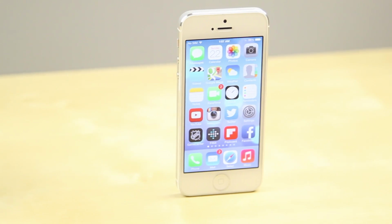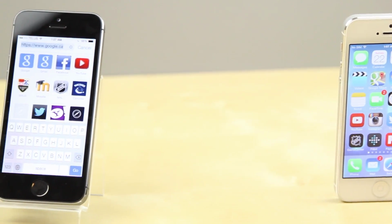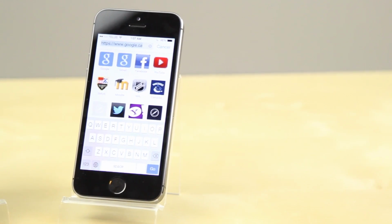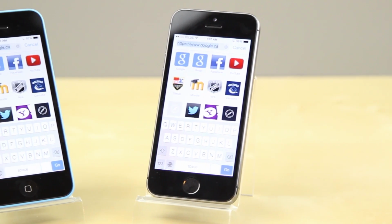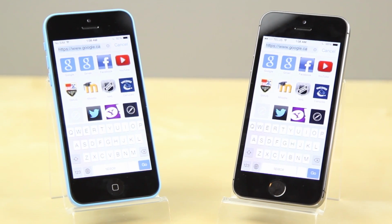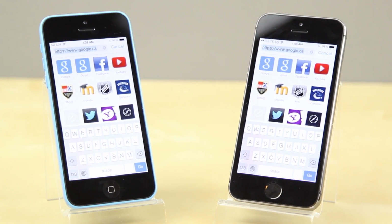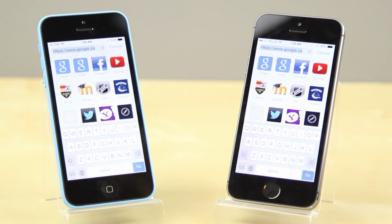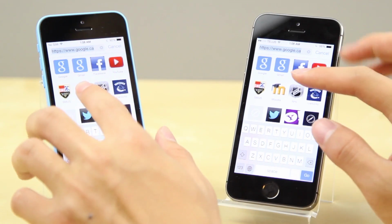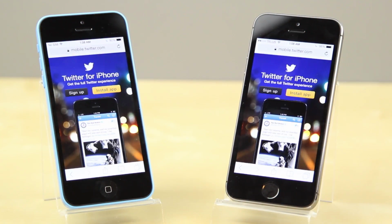So first I'm going to compare the 5C and the 5S in terms of the web browsing page to see which one's able to load it faster. I really don't expect a difference at all between all three of these phones as they do share the same 802.11 Wi-Fi band. The iPhone 5S I kind of expected to have 802.11 AC to make it a little bit more future-proof, but unfortunately we didn't see that this year. So let's just hit the Twitter icon. There you can see the iPhone 5C actually did beat it out by a split second.